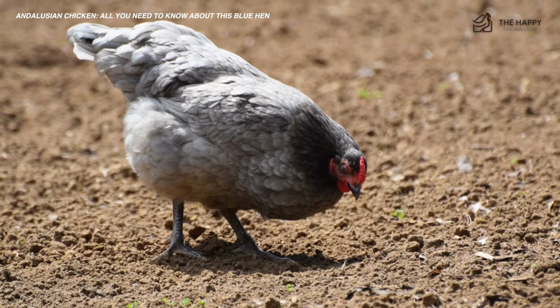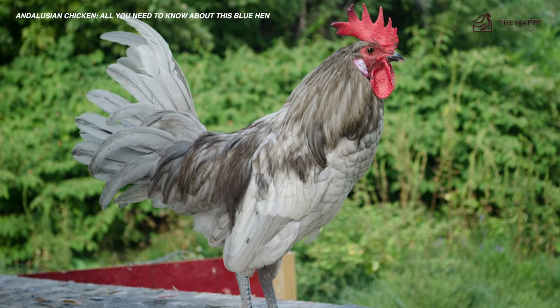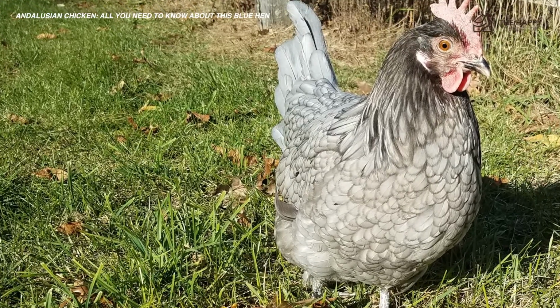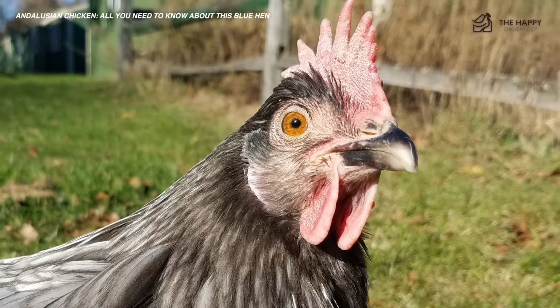The single comb is large and may flop from one side a little on the hens. The rooster's comb should be upright and have 5 defined points to it. Wattles and comb should be bright red. The earlobes are white and oval in shape. Eyes are reddish bay color. Beak is horn in color and has a slight downward curve. Legs are clean of feathers, also slate blue in color. There are 4 toes per foot.